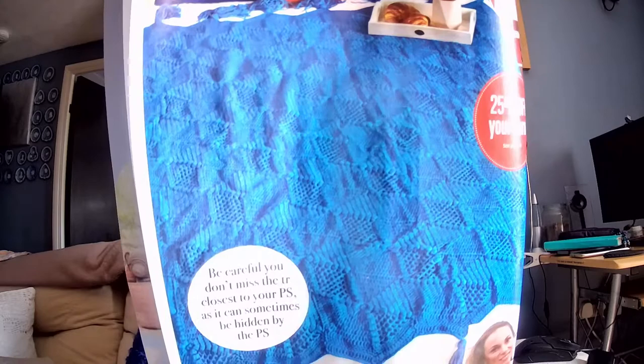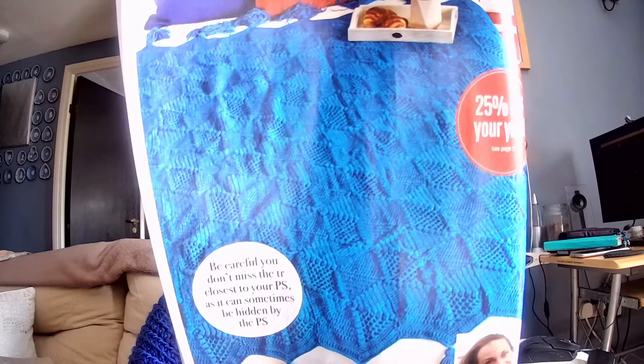Advert. I quite like this. I do quite like it. I know it's blue and I'm bound to like anything blue, but I do actually like that because, like I said earlier, it's texture. 25% off your yarn? Yes, please.